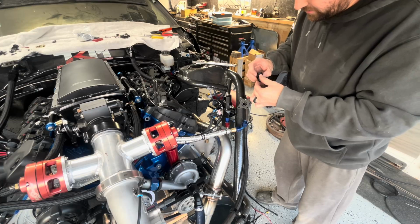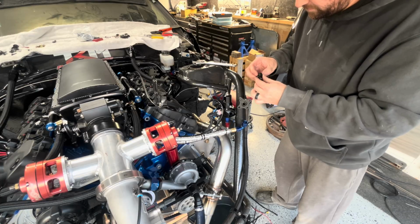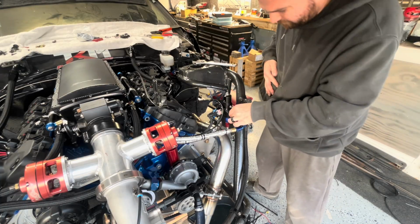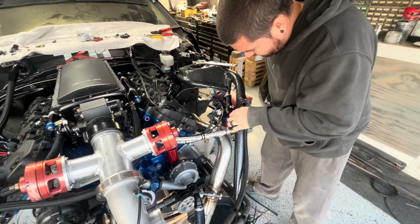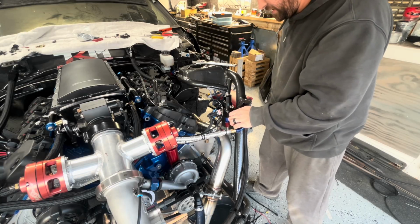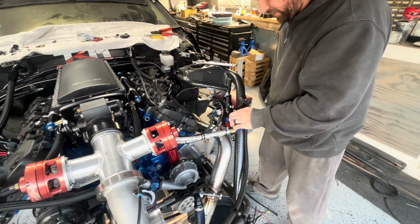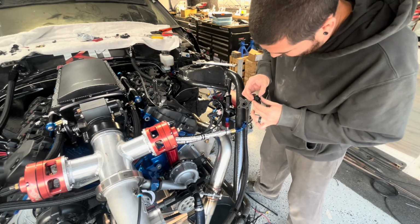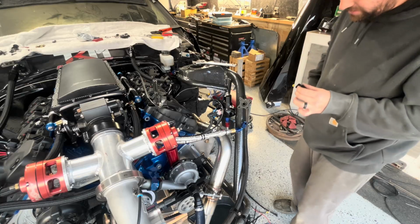So everything looks good. Maybe it just wasn't tight. That's actually as tight as it will go. Let's see if we got another fitting, I guess. Or maybe we could double O-ring it. Let's try to double O-ring it, I guess.